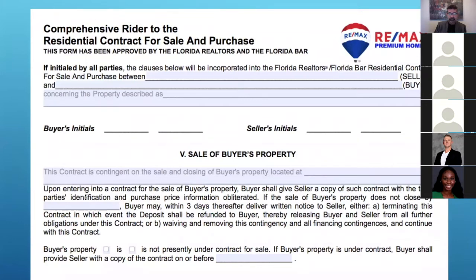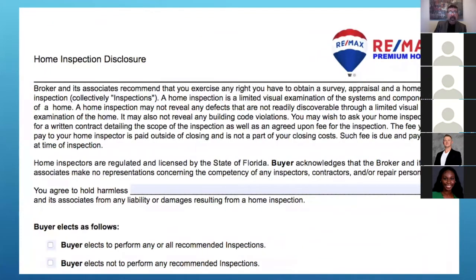Good. We'll continue. Now, home inspection disclosure. I've seen a lot of agents that don't do the home inspection disclosure. Home inspection disclosure is important if the buyer is exercising his right to do an inspection or if he decides not to do an inspection.